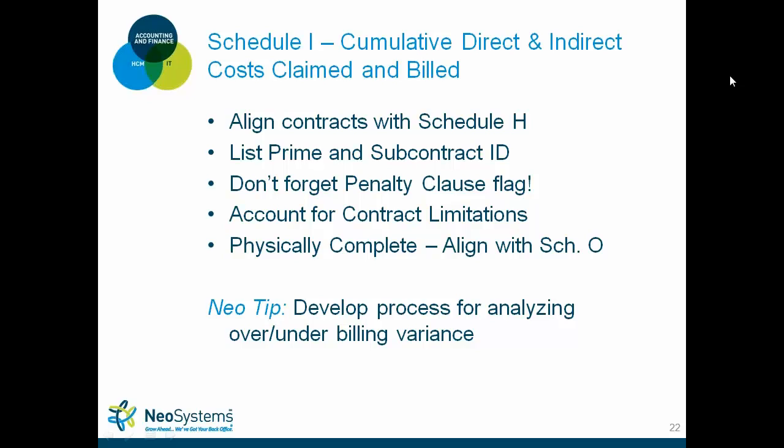So make sure that you're doing that. Make sure you list out all the information such as prime ID and sub ID, stuff like that. The one thing I highlight on this, which is often missed, is the fact that there are two little columns into that schedule.